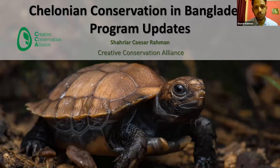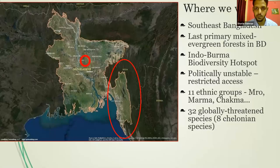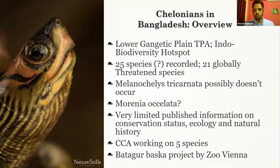So today I'll give you an overview of our current conservation projects involving turtles in Bangladesh. Bangladesh has a very high diversity of turtles and tortoises. We fall within the Lower Gangetic Plain turtle priority area, and the eastern side of Bangladesh, which is mixed evergreen hilly areas, falls within the Indo-Burma biodiversity hotspot.